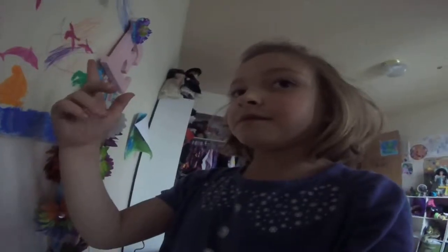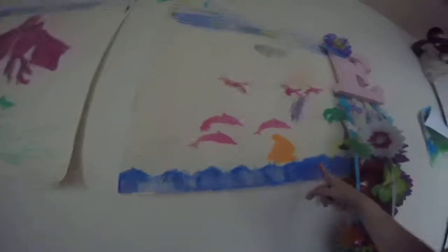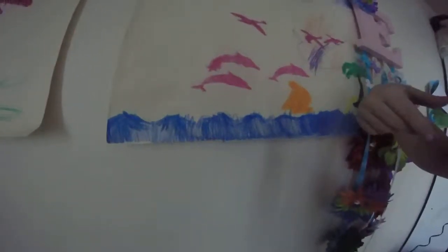So these are like, what are they called again? What are those guys called? Okay, if you say so, they are dolphins. So these are three dolphins. That's a little ship. I should have made a shipwreck here, but there wasn't enough room. And these are seagulls.